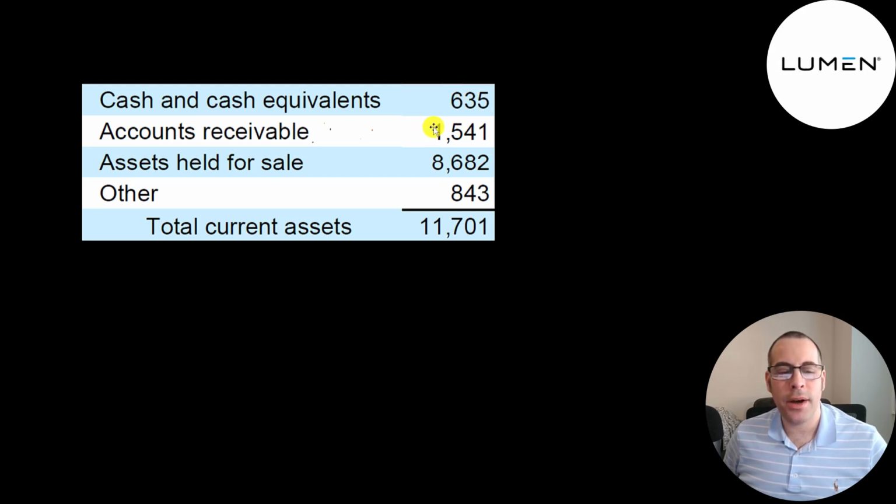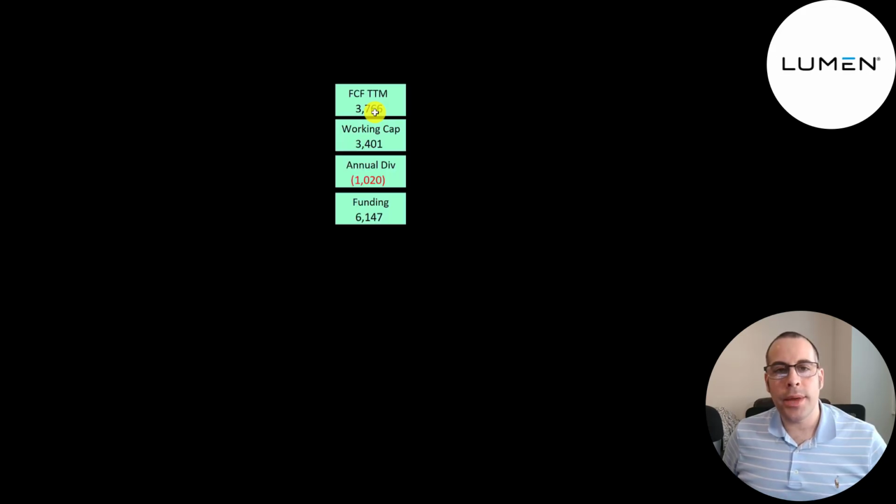They have 1.5 billion of accounts receivables and 8.7 billion of assets held for sale. These are assets that are going to be sold within the next 12 months and they're not depreciated. These are probably the assets of the business units they're divesting next year. So they do seem to be really well capitalized. They generated 3.8 billion of free cash flow in the trailing 12 months, 3.4 billion of working capital, and they paid out over 1 billion in dividend payments. So they have $6.1 billion of funding.